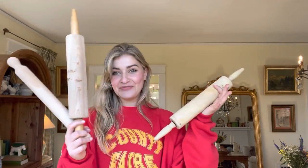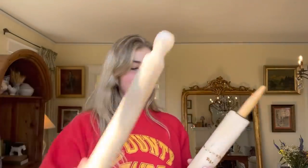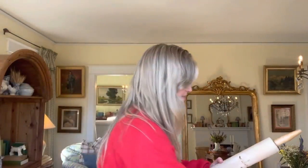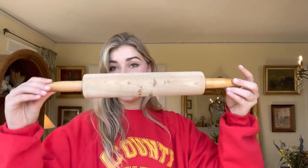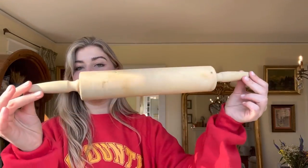My obsession with thrifting rolling pins for decor continues. I think it's getting a little bit out of hand, but I couldn't leave these behind. I think each of these was like $3. This one I love. I don't think it's old, but I just liked the shape. This one is definitely old, and I just like that you could tell it was old. And then this one's my favorite because of the detail of the handles.